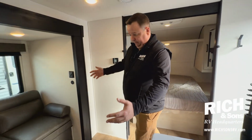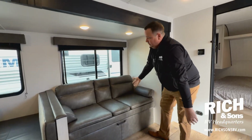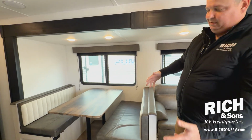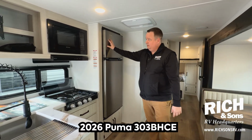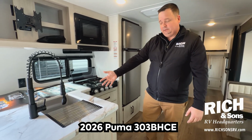Moving into the living area of the coach, great storage underneath the couch here. Awesome storage, comfortable couch. Dinette, you can actually fit in some of those U-shaped dinettes you're not able to fit in. That's when you certainly could fit 4 adults comfortably. You got a great kitchen here with a top freezer, microwave, 3-burner stove, large residential style sink.